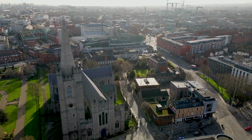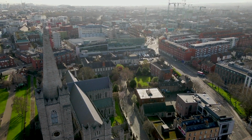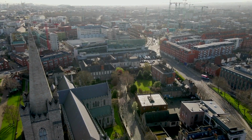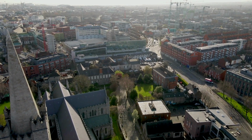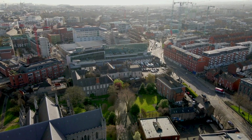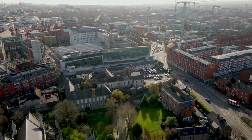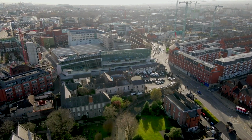Whether attending a service, listening to a choir performance, or simply admiring its historic beauty, visitors leave with a lasting impression of its significance. As both a functioning place of worship and a monument to Irish history, St. Patrick's Cathedral continues to inspire awe and admiration in all who enter its walls.